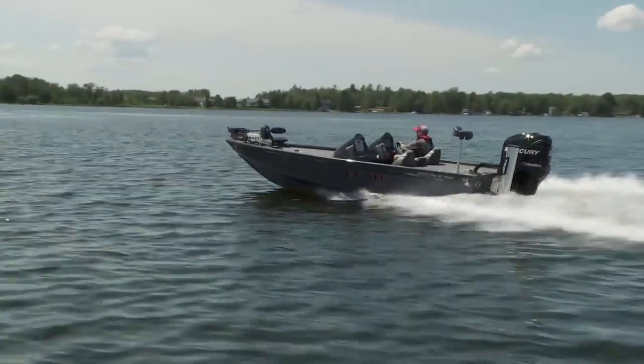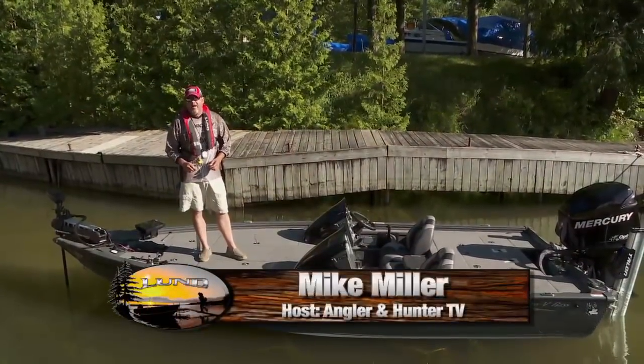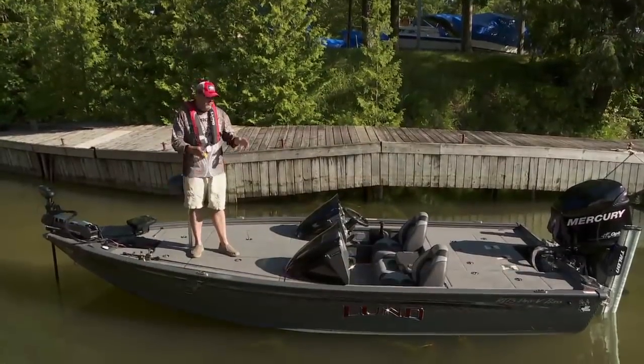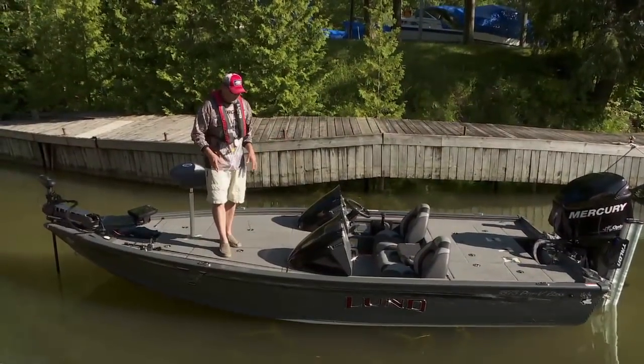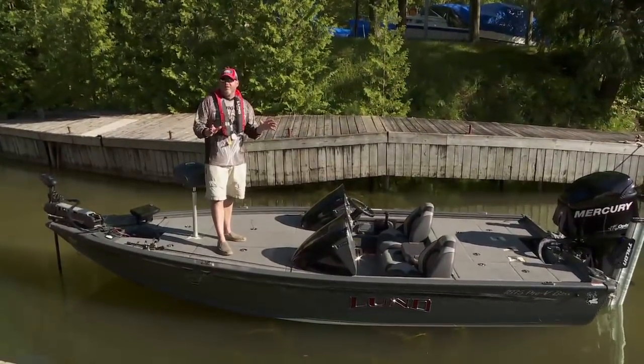I've run a Lund most of my professional career. Now, as a hardcore bass angler, Lund has two models that are just spectacular for bass fishermen, the 2075 Pro V Bass and the 1875 Pro V Bass, which is what I'm on board here. This boat has been meticulously thought out for bass anglers.